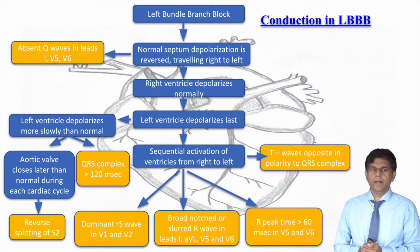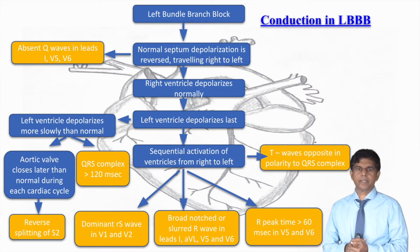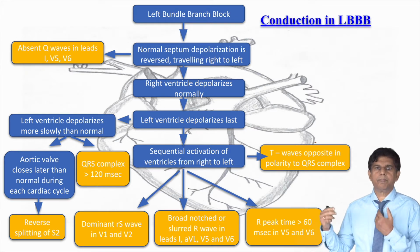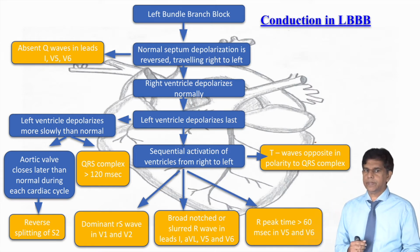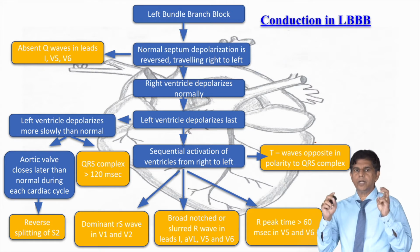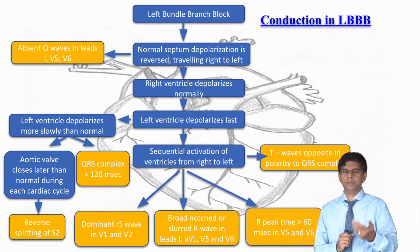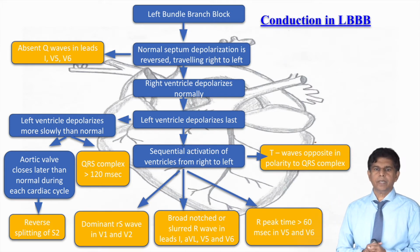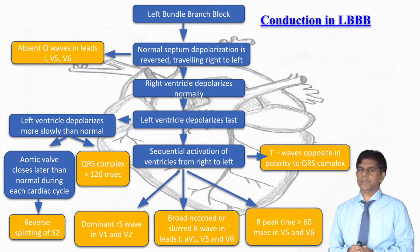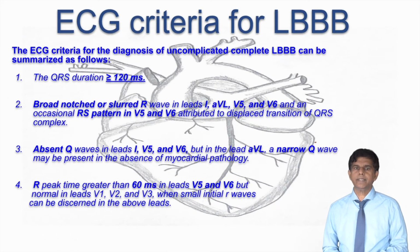And then sequential activation of the ventricles from right to left can cause a T wave opposite in polarity to the QRS complex. You get a dominant S wave in V1 and V2, and a broad notched slurred R wave in leads 1, AVL, V5, and V6, and the R peak time is greater than 60 milliseconds in V5 and V6. Another important finding. Next we're going to look at an EKG.